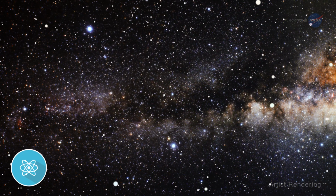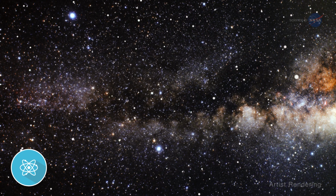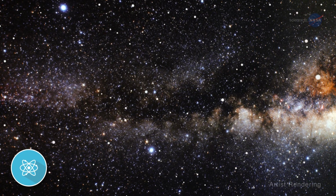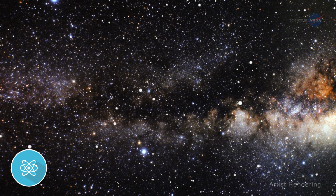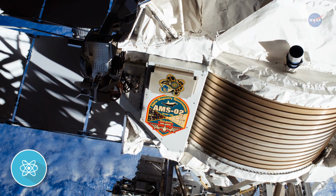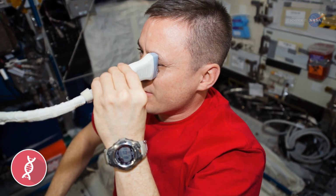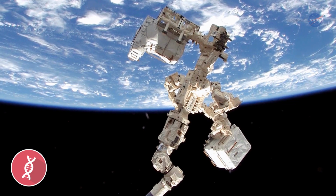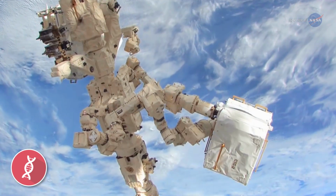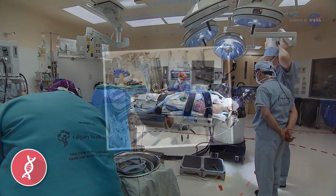Switching over to fundamental physics, he says, there are several investigations on the ISS that examine fundamental laws of physics and continue the search for theoretical particles. The Alpha Magnetic Spectrometer, for instance, provides valuable data on the existence of dark matter. Human research is also very interesting and dynamic, helping NASA get astronauts ready for deep space exploration with many spin-off benefits for people on Earth.